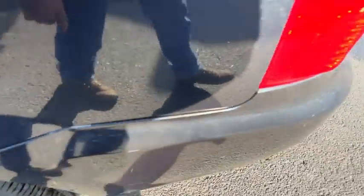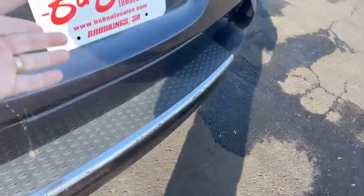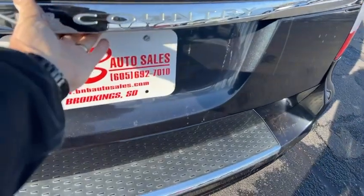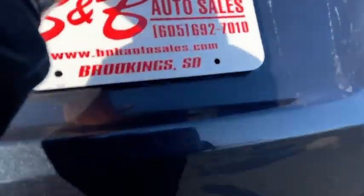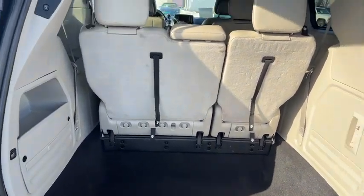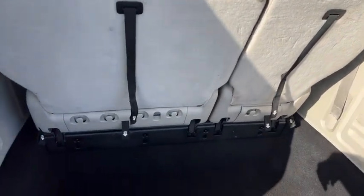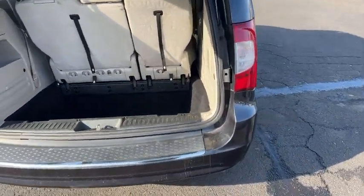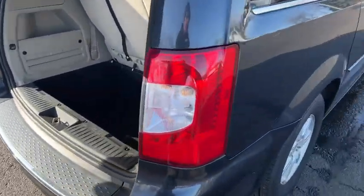Scratch right there. It does have the power hatch. Sometimes they don't know which way to go. You can see the third row will fold down into there. So there's your power rear hatch.